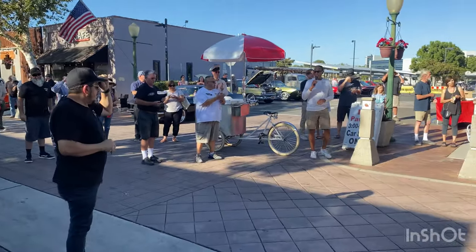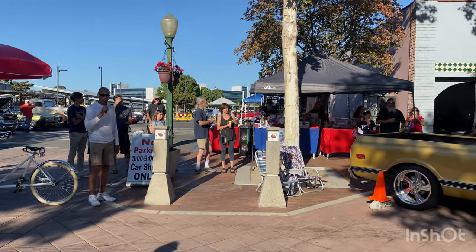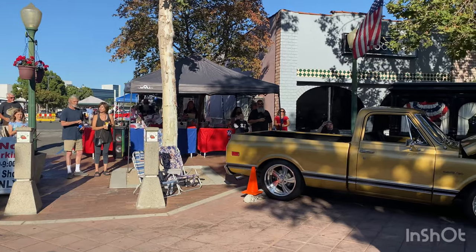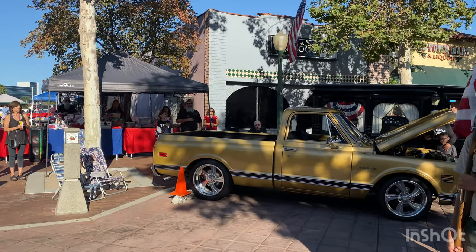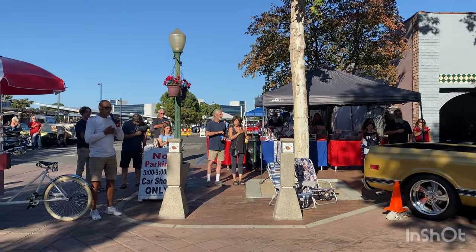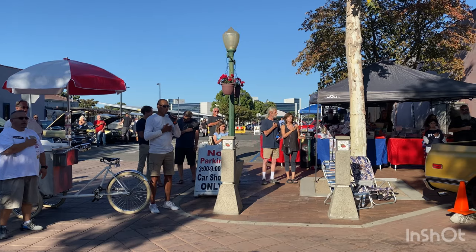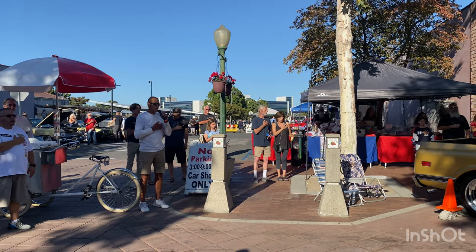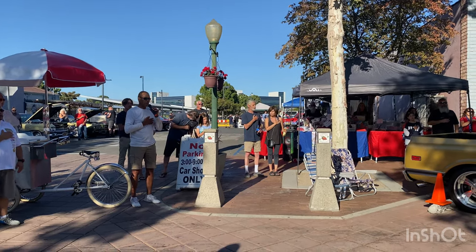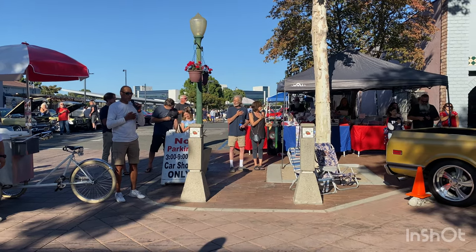Okay, can we have your attention, please? We're going to do the Pledge of Allegiance. Everybody face the flag, hats off. Could you please stand? Hands across your hearts. Ready? Begin. I pledge allegiance to the flag of the United States of America and to the Republic for which it stands, one nation, under God, indivisible, with liberty and justice for all.